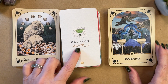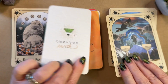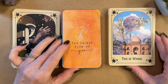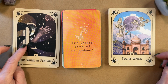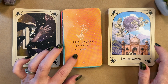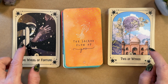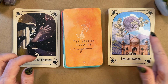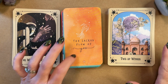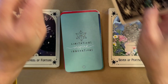You know, so we have Pentacles, Creator Earth, and Temperance. So I do think that this works. The Sacred Flow of Yes, between the Two of Wands and the Wheel of Fortune. So I feel like this is definitely, if you were to pull this as a clarifier, it's saying that whatever's going on, whatever you're focusing on, yes, keep doing it, keep moving forward.